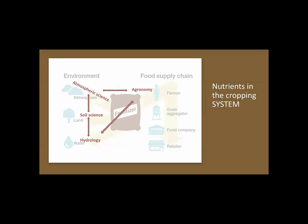But how can we have agronomists speaking with the people dealing with the air quality, the greenhouse gases, the soil science, and hydrology? And we may also need to bring in other actors like economics and policy.